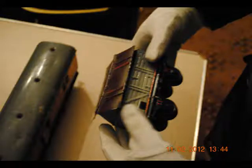Early Bing hand enamelled wagon with pitched roof, grey and red livery, 1908 or thereby, maybe a bit earlier. No, not much earlier because of the couplings. 1908, 1909 period. Primitive toy. Fair condition. Well, no, better than fair, actually quite good condition overall. Some corrosion at the corner of the roof.